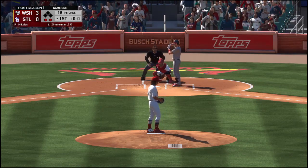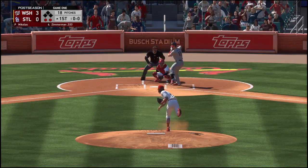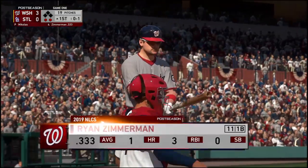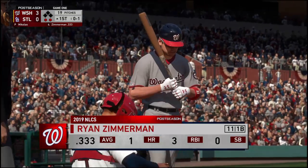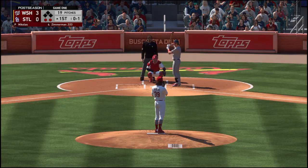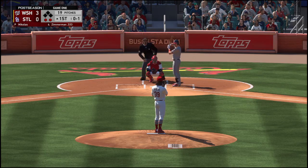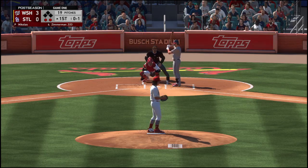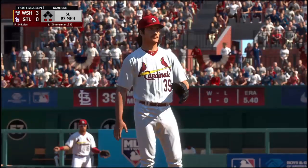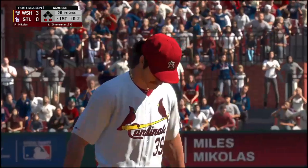Here's Ryan Zimmerman now, as he will take a fastball in there at the knees for strike one. Oh and 1 count, and the pitch. And he watches a called strike at the knees. No balls and 2 strikes.